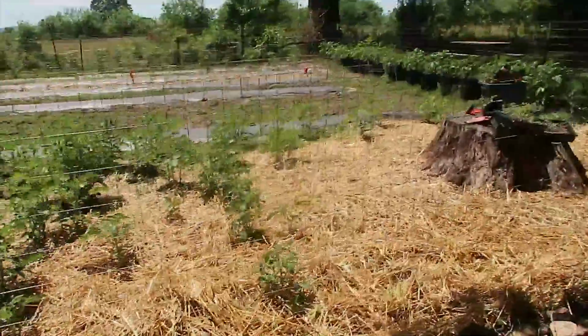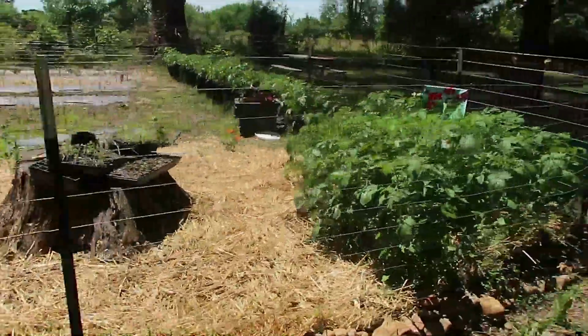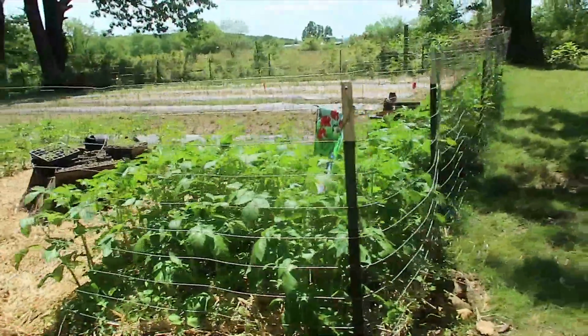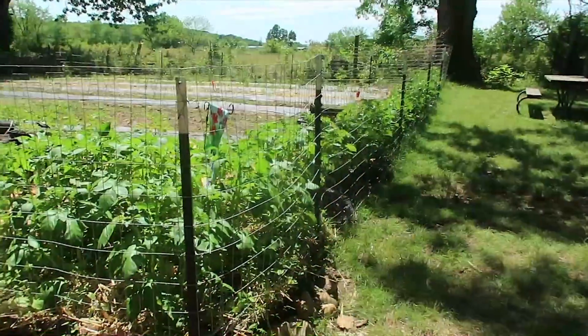But anyway, big perimeter here. It's a 3,300 square foot garden. Already I want to do raised beds and more along the side.